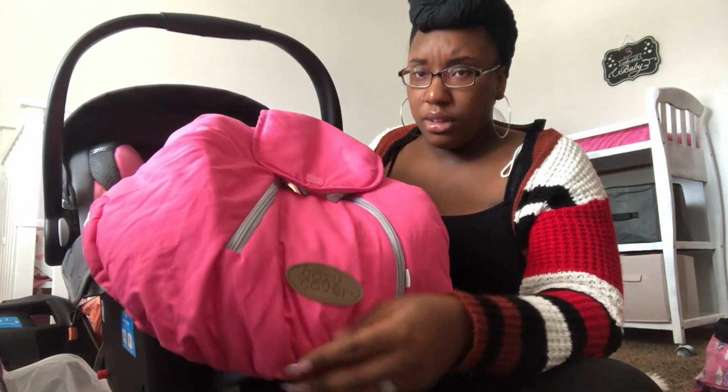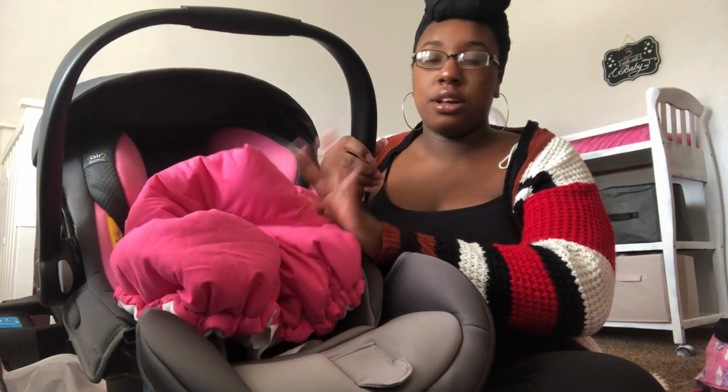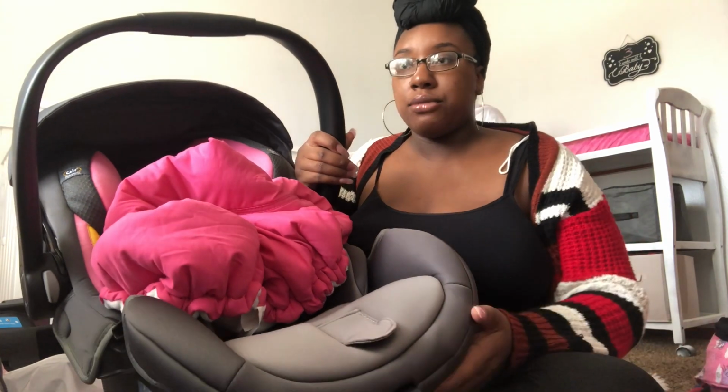And basically this will be perfect because it's about to start getting cold. It's already cold in the mornings like I was telling you guys. So right now I just have it sitting in here. I will go ahead and put it on there, basically probably before we leave the hospital.